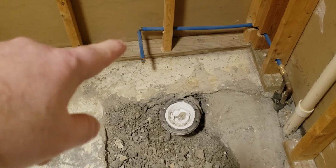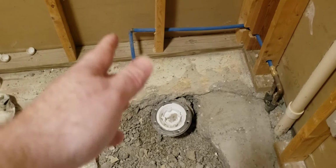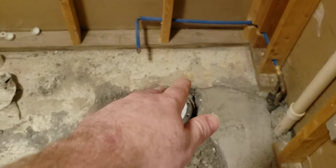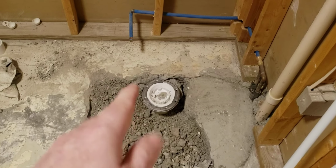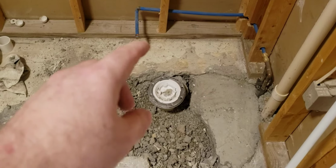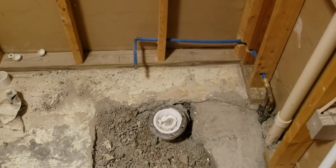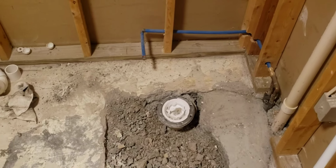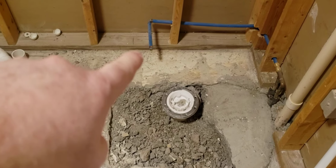Also, the water line itself, he has it right here. Before I sold the old toilet, we sat it in place, and this would be right behind it. It would potentially work. You could make it work, but it would not be in a very convenient location. So we're going to move it over to here.